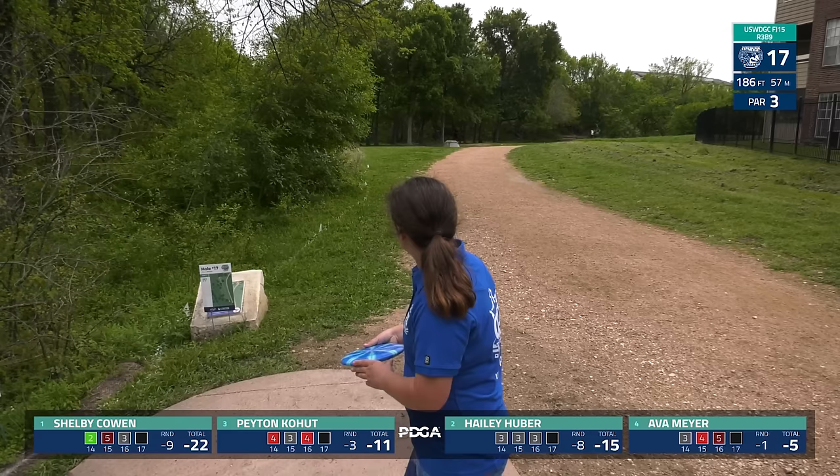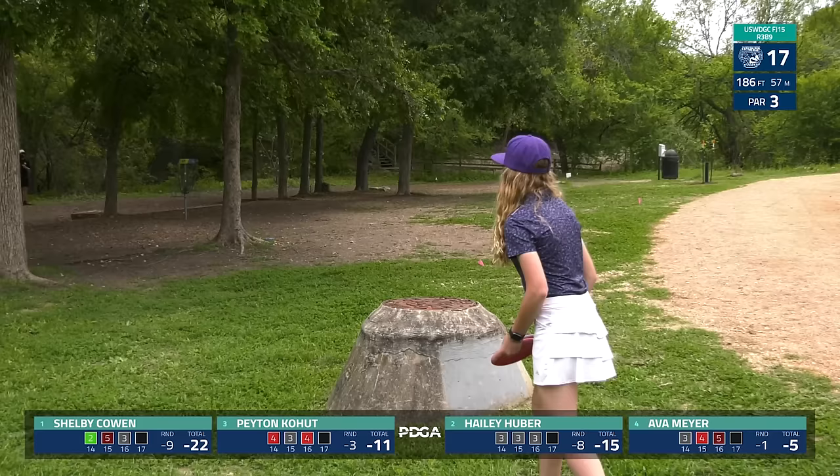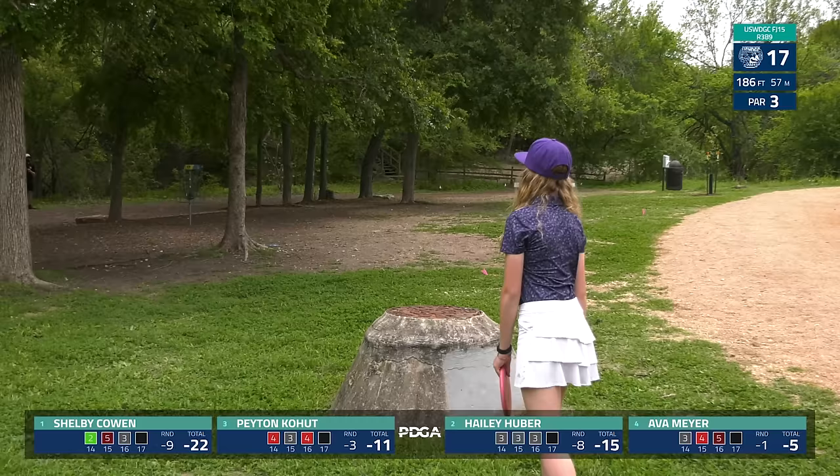Ava does leave this one out to the right some, letting it fade back towards the pin. Oh, just catches the grass. Otherwise would have been parked, but going to be inside circle one. Oh, she did catch that concrete thingy. Oh, what a good bid, too. Those branches were just in the way.